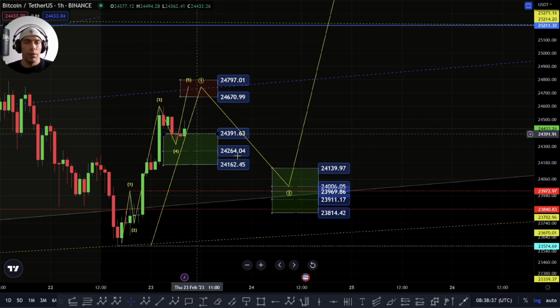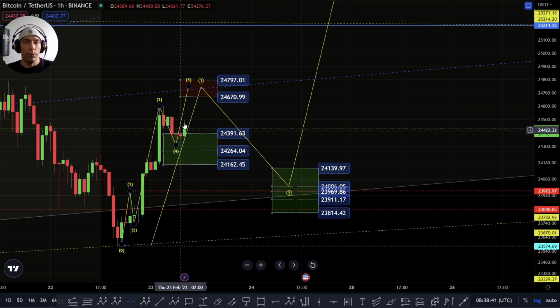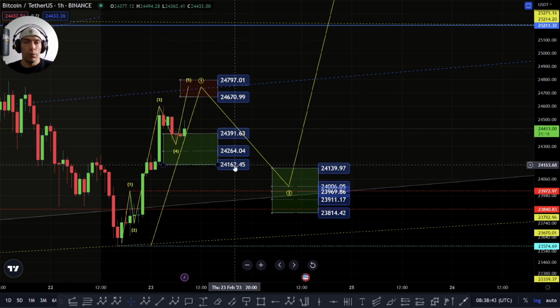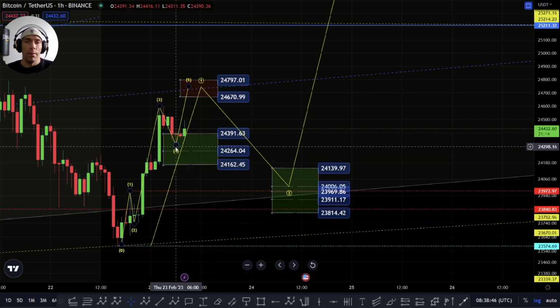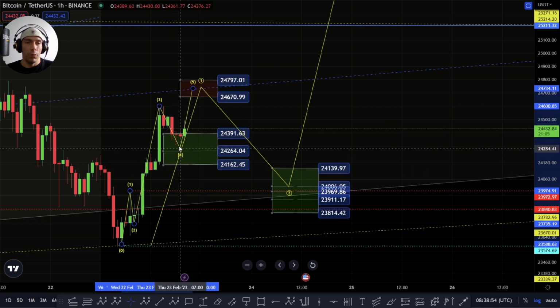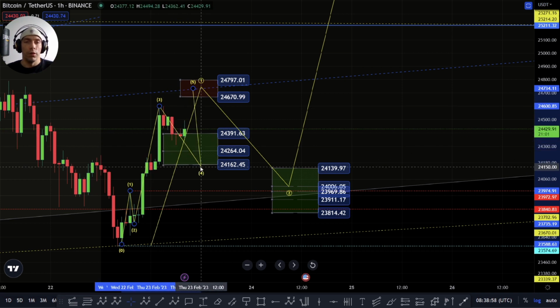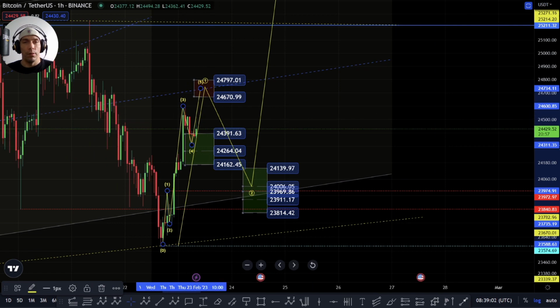where this becomes a 1, 2, 3, 4, and 5. But I don't really like the structure. I'd prefer it to have a bigger fourth as we are sort of forming here. So for as long as we hold this 24,162 zone, we can look to potentially push up for this fifth wave. A wick down past this is fine, but we wouldn't want to see a substantial move past this zone. It wants to, if it does move down, come down and then start to break to the upside again. So this will be my primary expectation.